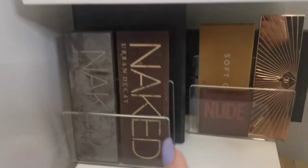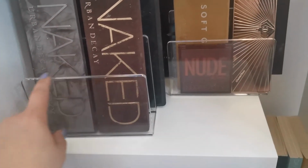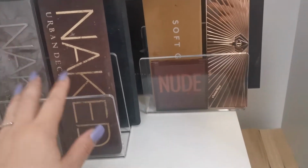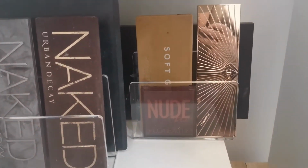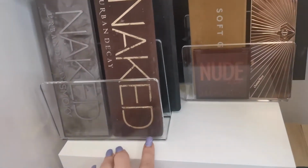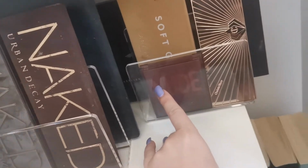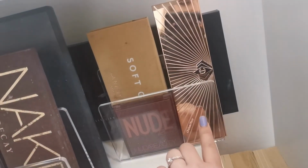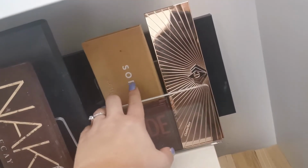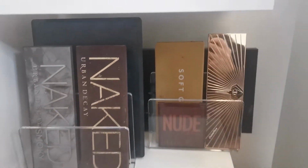And then the one underneath, I have just put these little acrylic compartments, or these acrylic, whatever they're called, stands. And I've just popped all the palettes that I use fairly often. So I've got my Naked Original palette, the Smoky palette, Morphe palette, my Huda Beauty Nude palette, Charlotte Tilbury Pillow Talk palette, Anastasia Beverly Hills Soft Glam palette, and then at the back there, that big one is the Carnival palette. So I've just popped them like that.